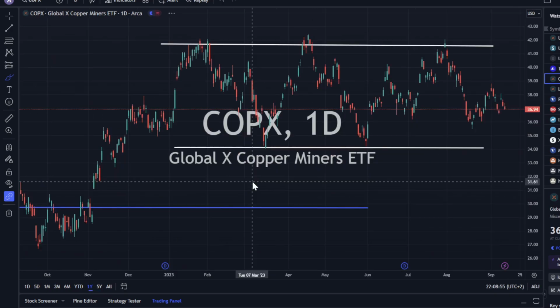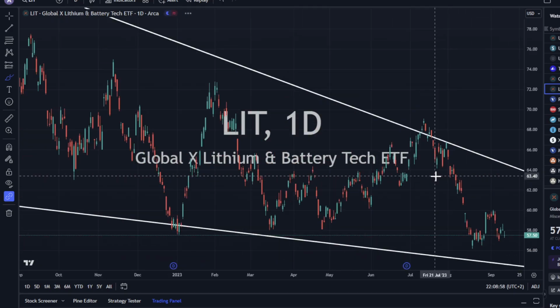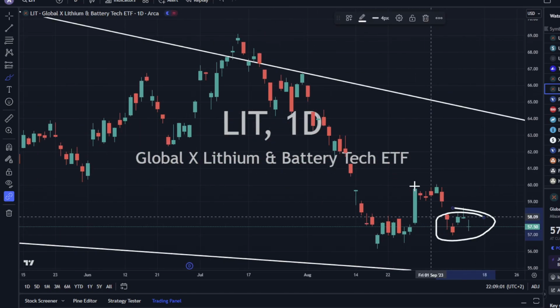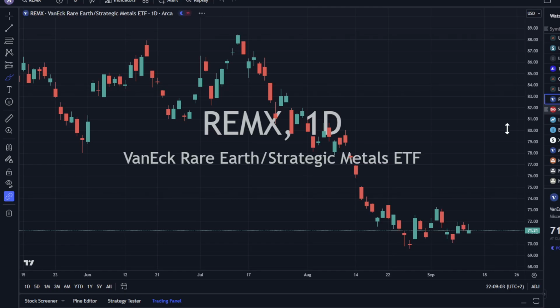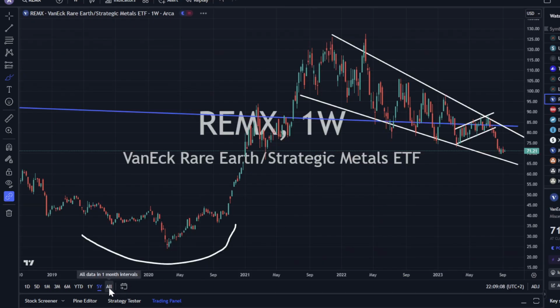COPX just moving sideways. Not really much to report there. Lithium still in the pattern. It looks like it's trying to bottom out, so that looks better. And REMX is doing the same thing. It looks like it's trying to bottom out. I don't think it looks that bad, guys.